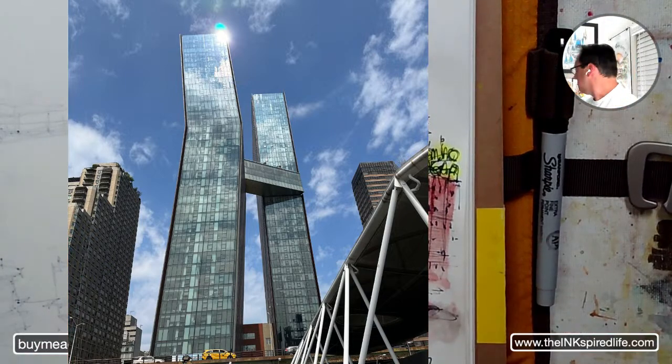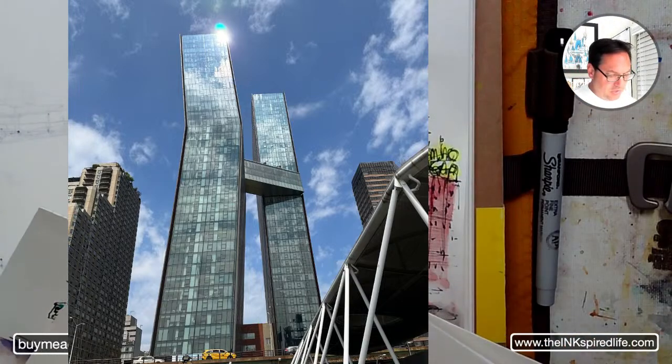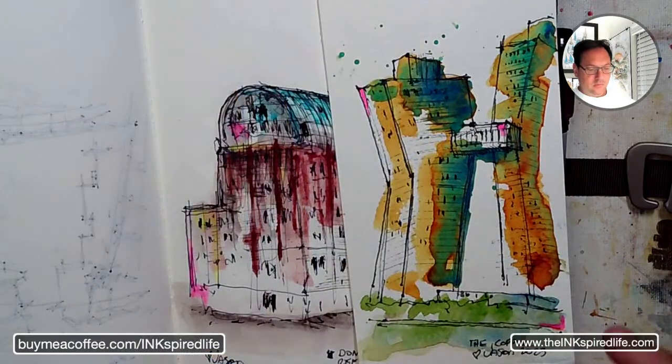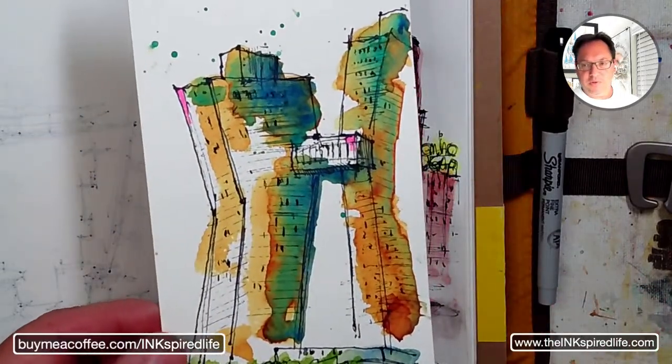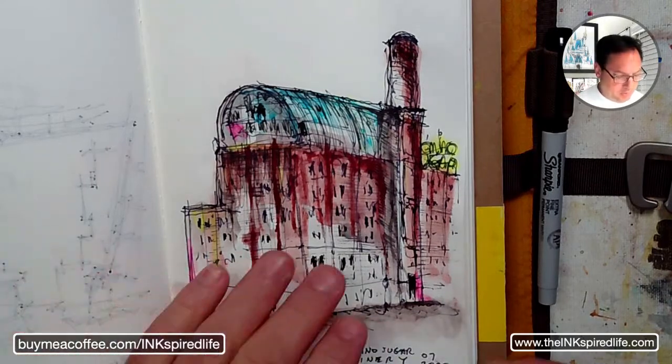I love this building. I've done a bunch of sketches of it. Here's a sketch that was inspired by this building, just kind of the shape of it. So this was a fun one to do. You'll be seeing more sketches of the Copper Building and the Domino building as well. What else? Just looking through my sketches here. I thought I had another one I could pull out, but I don't have one here right now. I think this one's dry.